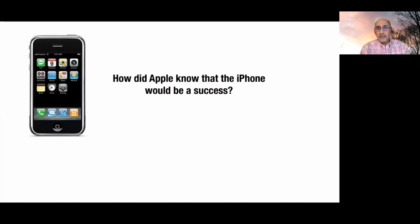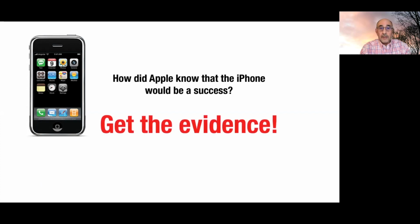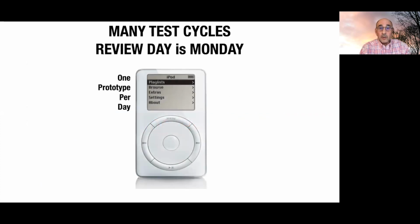So now let's go back to the iPhone and ask the question, how did Apple know that it would be a success? When all the Nokia phones had keys, what gave Apple the courage and confidence to know that users would be comfortable with the touch screen? Well, they had to get the evidence. And what was the evidence for Apple? Well, it was their own testing process.